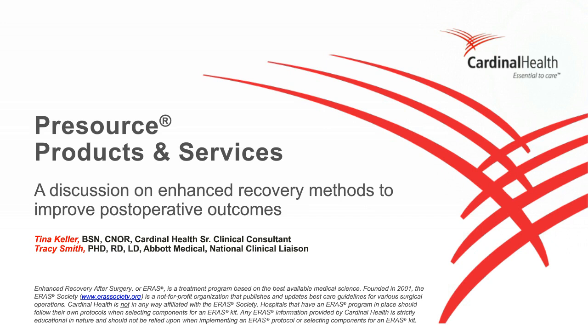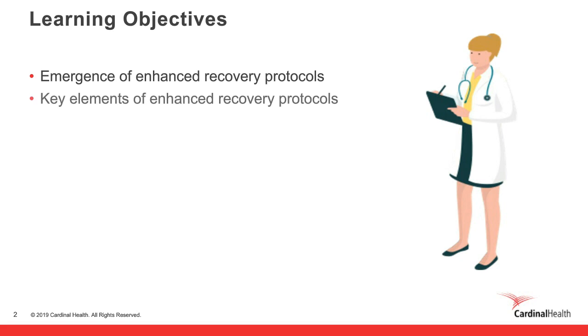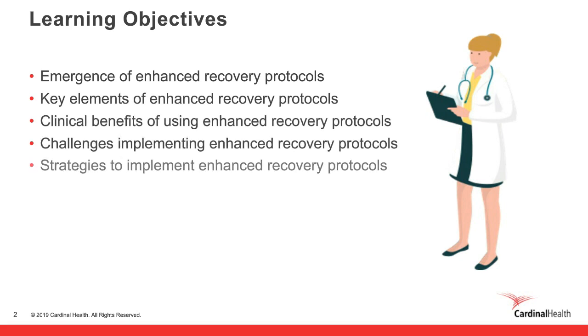We recognize that everyone on the call is at a different level of their experience with and understanding of enhanced recovery protocols. Therefore, as this has become a more prevalent topic over the last 5 years, our goal for this call is to discuss the emergence of enhanced recovery protocols, describe key elements of enhanced recovery protocols, discuss clinical benefits of using enhanced recovery protocols, talk through challenges in the implementation of enhanced recovery protocols, and outline strategies to implement enhanced recovery protocols. We are leaving time at the end of this presentation for discussion and Q&A.